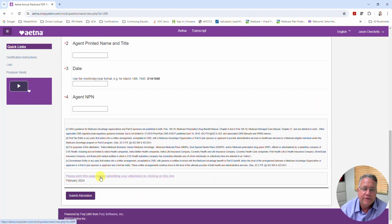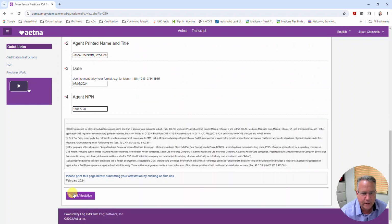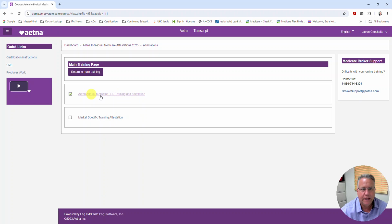You have to then print this page. It doesn't actually print for some reason, but you have to click the link, and then you have to submit the attestation. It asks for a title here as well. All right, so I got that in here. I have to click this link right there. It looks like it does nothing. Then I can submit the attestation. Okay, now I'm done with that.